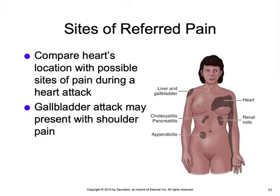Now, referred pain is a different animal. With referred pain, we have pain that appears to come from a region of the body where the pain isn't actually being produced. The reason for this is that the nerve tracts that provide the pain from those regions of the body and from certain parts of our internal organs travel along the same tracks up to the brain, and the brain has a difficult time distinguishing between the two.